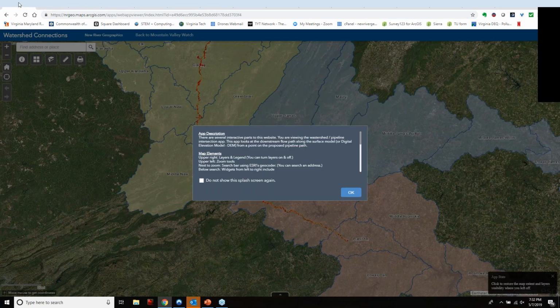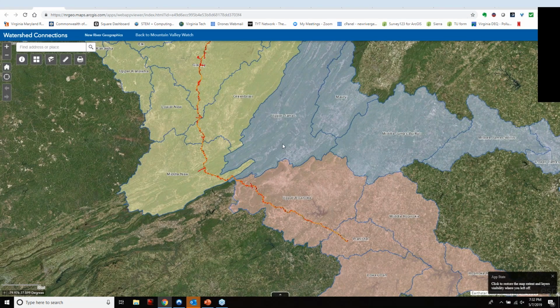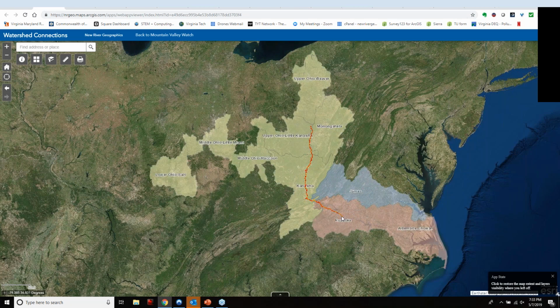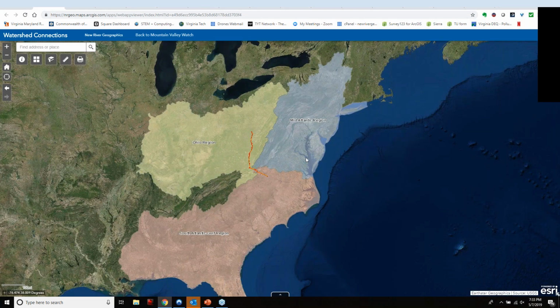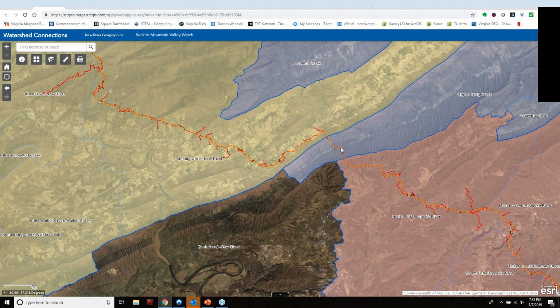Another piece with the science section of the website, what we're trying to do here is just educate folks more. So we want to have things like a watershed map. There's the route from upper West Virginia down to Pittsylvania County, and you see what watersheds you're actually impacting. It's not much that we get into the Chesapeake Bay, but we certainly hit the Albemarle. The Chesapeake is just because of that small section right there.